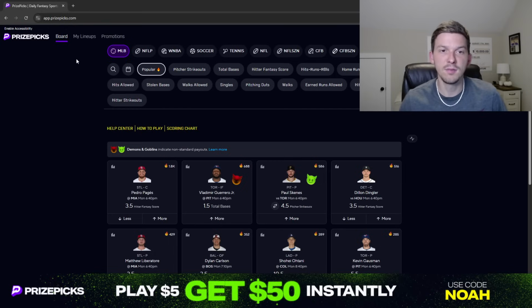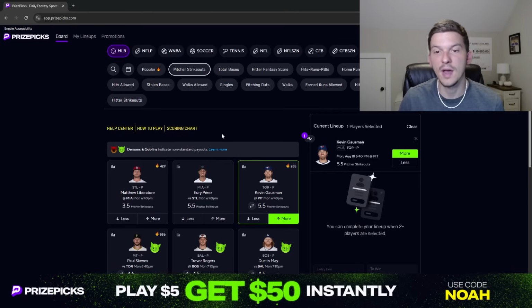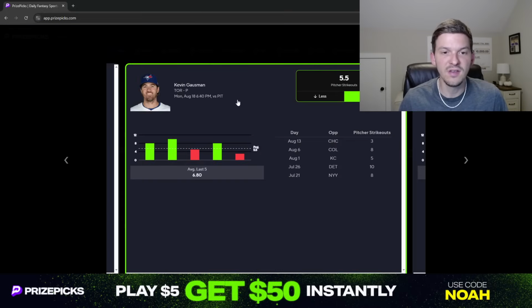So, talking about the first prop that I like for tonight, it's going to be a strikeouts prop. And we're going to take Kevin Gausman more than 5.5 strikeouts. So Kevin Gausman this season, he's been a pretty good strikeout pitcher throughout his career. He's been a relatively good strikeout pitcher.